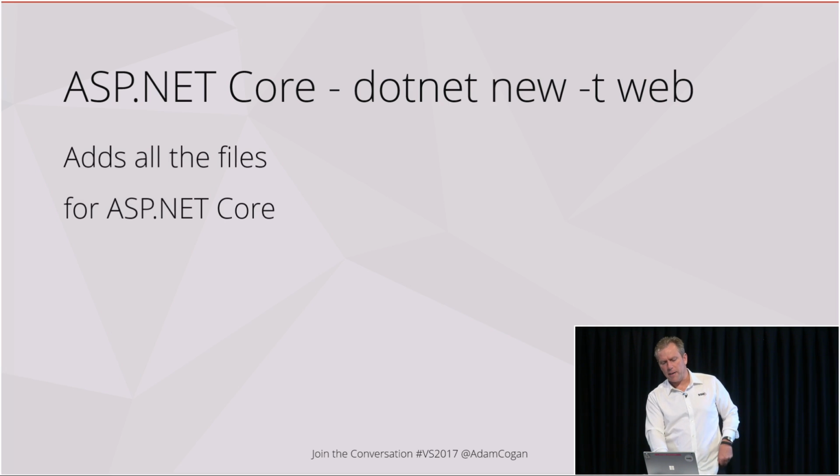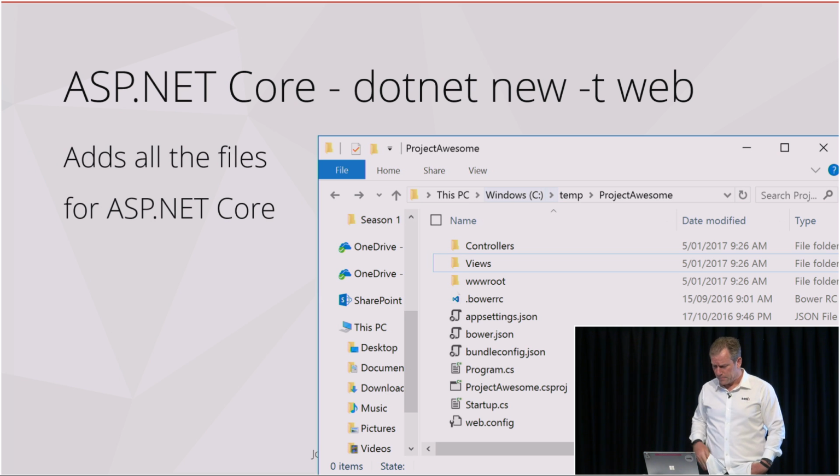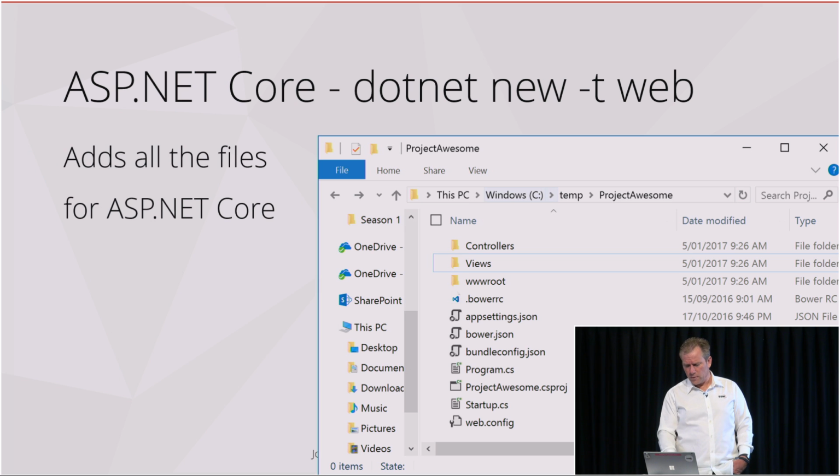So what happened? Let's go back. When we ran that .NET new -t, we got a whole lot of folders there. We got a controllers folder, a views folder. We didn't get a models folder. I think that's a limitation because it would be empty. NuGet cannot add an empty folder. But you can go and add a models folder if you want. You got the wwwroot folder, where you can put all your images. So that's kind of the out-of-the-box experience.